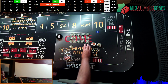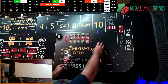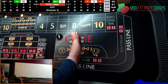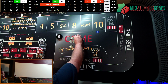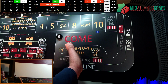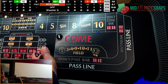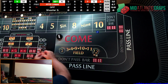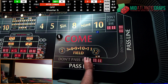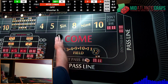One more shooter just to see if Waylon's system, especially if you get in deep the way we were, can work its way out. Now, the problem with this shooter, guys, is that we actually just bump right back down to the $30 level. So we would have to hit a couple parlays, which means we would have to go a couple more shooters. So with that said, $30 there, guys.